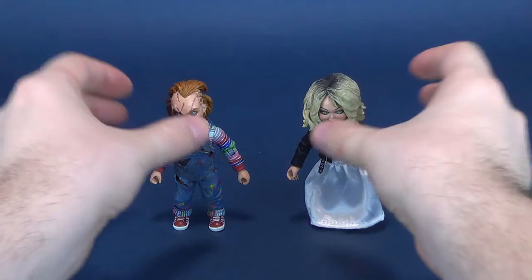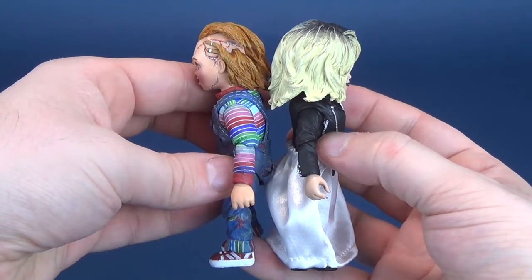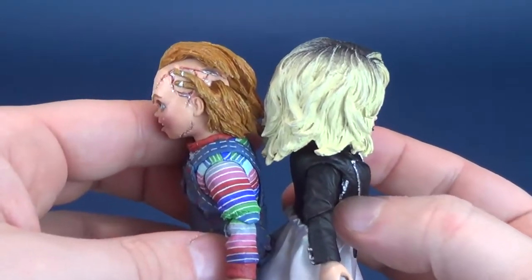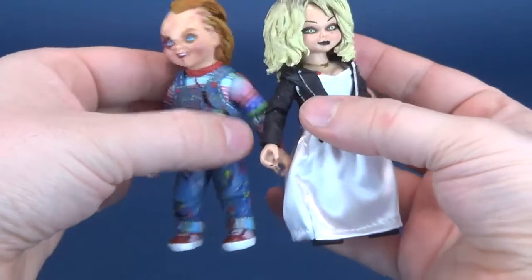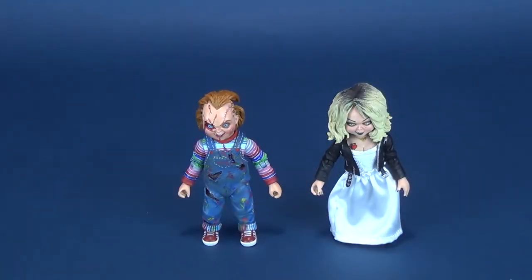In fact, the old-fashioned way of doing things, we can just put the figures back to back. This is what you did when you were growing up, just leveling off their feet. Tiffany, yeah, it does look like she is a little bit taller than Chucky. Not by much, just a hair taller, literally and figuratively. So there are the figures, at least from their height standpoint.